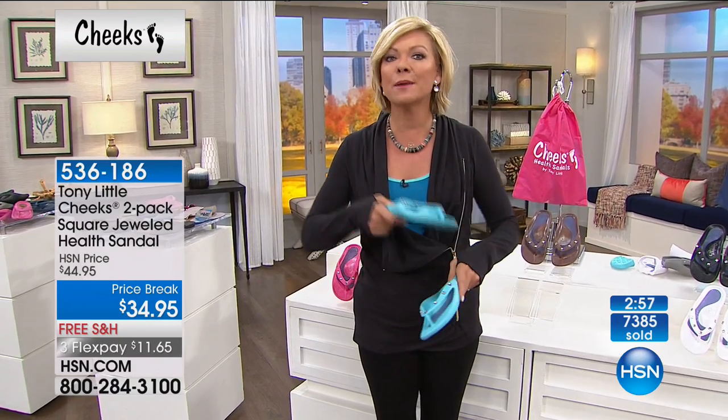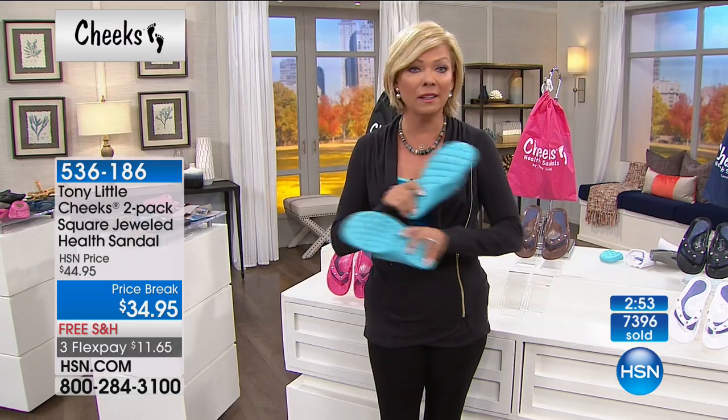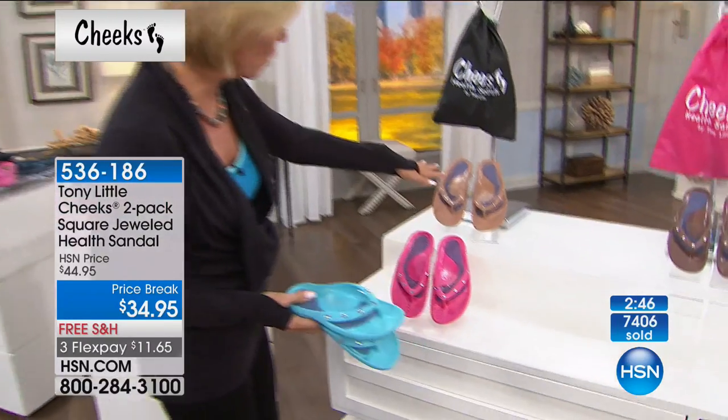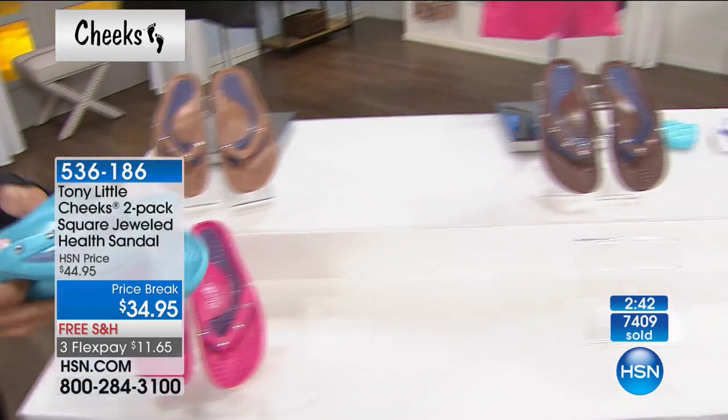I know summer's coming to an end, but you're going to wear these all the time. In the house, take them on vacation. You will live in these. They're waterproof, scuff proof, they're light, they weigh 8 ounces. The other color choice is right here, and it's great that you get two, because one is neutral and the other one's a hot color. This is the hot pink that comes with the natural, and then the espresso that comes with the teal.